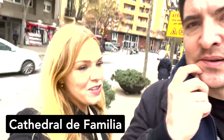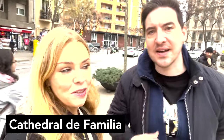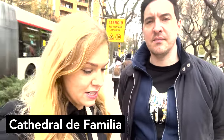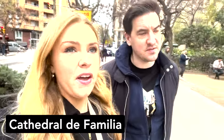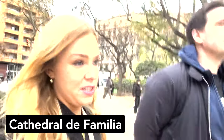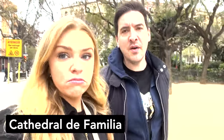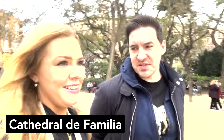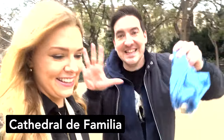La Catedral de la Sagrada Familia. Another Gaudi creation. Gaudi, so it's not made of cheese. No. It's made by the architect formerly known as Gaudi. And still known as Gaudi. No, he changed his name a few times. He was like a bit mad, wasn't he? He said he was like from the sea.